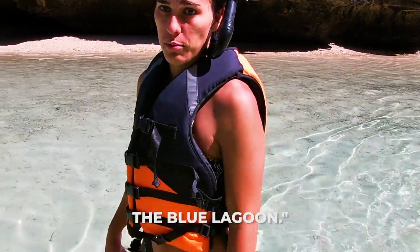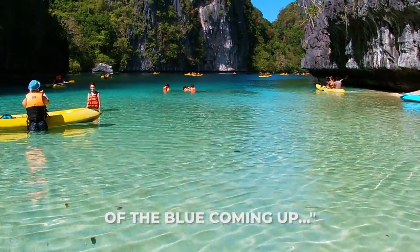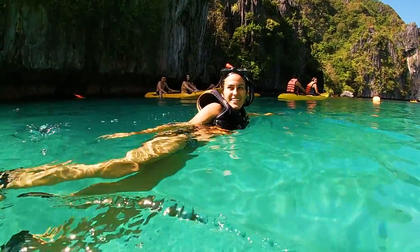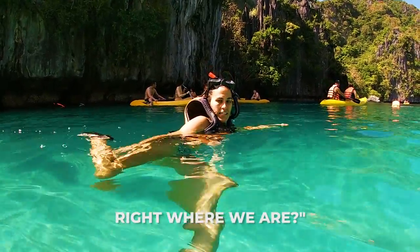Hey, this one should be called the blue. Look at the darkness of the blue coming up. Oh my gosh. And now it's deep again. Yeah. And warm. Is this the Big Lagoon right where we are?